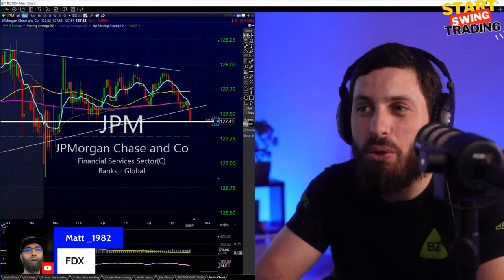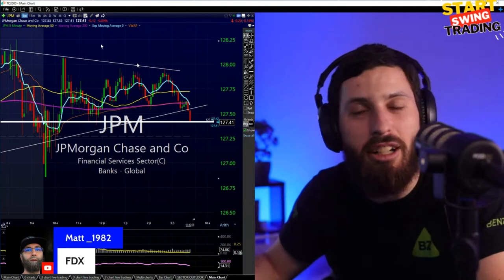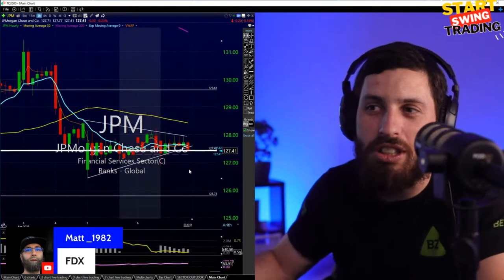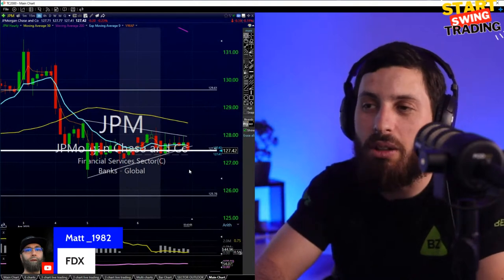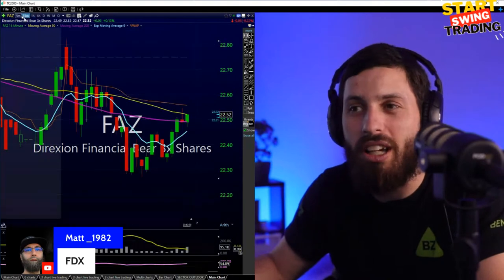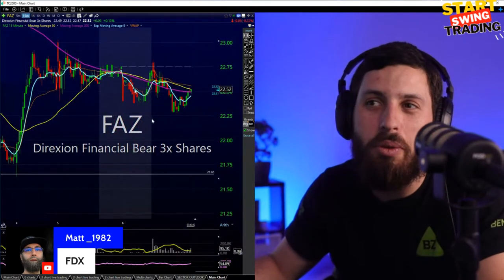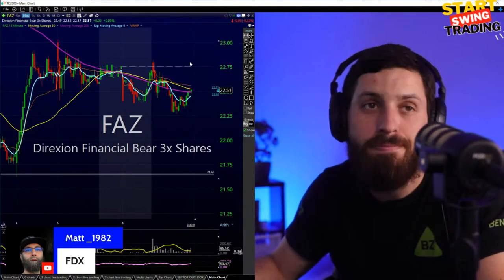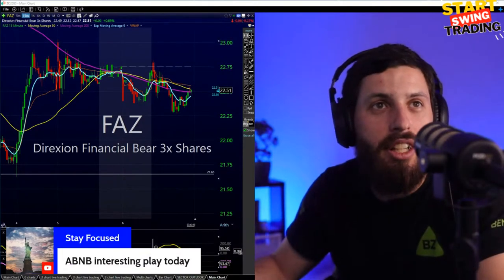JPM now down towards that 127.42 that I kind of put that hard line on. Wanted to see if we were just going to cut down towards the end of the day. Looks like that's what we're getting right now. So FAZ is a potential here to kind of play towards the end of the day. We'll see what happens on this one. It has pulled back. Can it take off towards the 23s? Doesn't look too bad there.